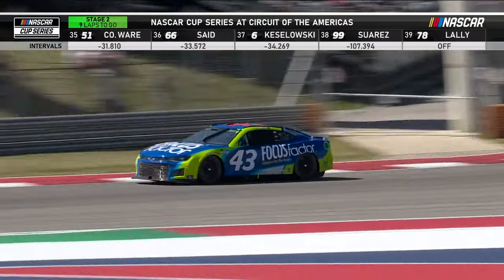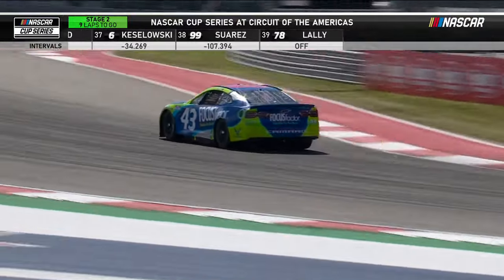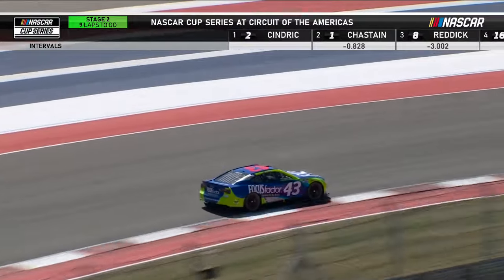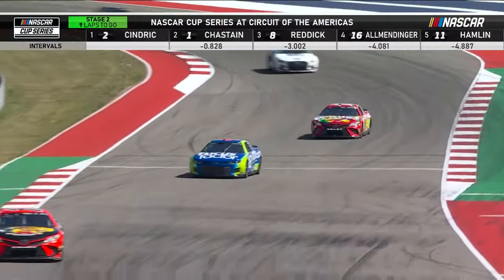I love this section of the track. We brought a two-seat car here, and this was the part of the course that I had the most trouble with. The entire time I was here, I never could get a flow for it.